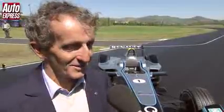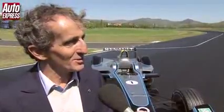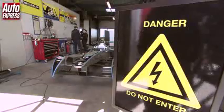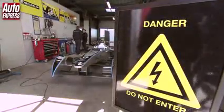Very pleased to see the car running here today. We expect to have a good series, good championship from September. We are all very curious about what's going to happen. It's a big challenge. It's a big challenge for a number of reasons.